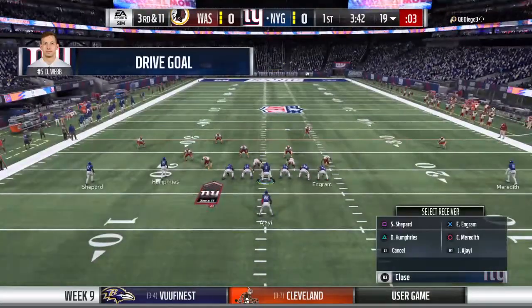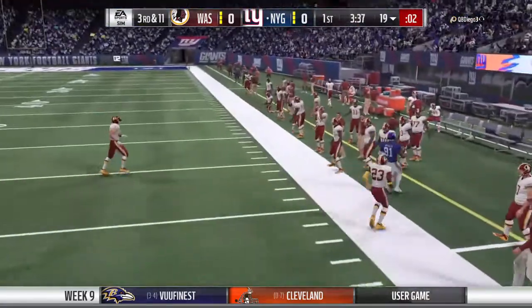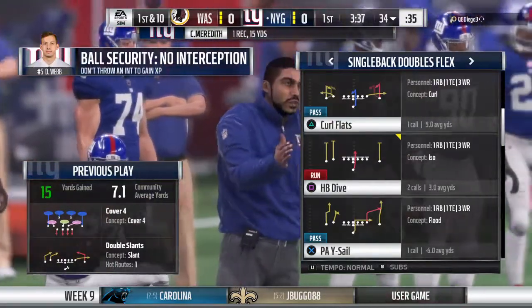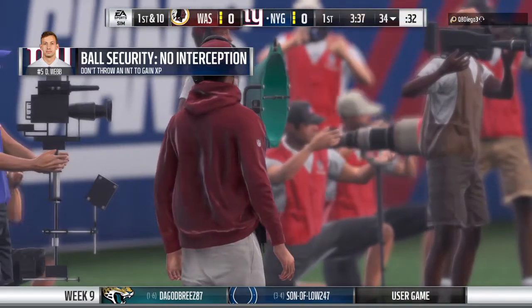The play clock's running down. To throw on 3rd down. Webb. That's complete to Meredith. And he is out of bounds, getting it just shy of the 35. 15 yards through the air and a 1st down. He missed on his first 3 passes, was 0 for 3. Now gets a connection. Maybe that'll get him going.